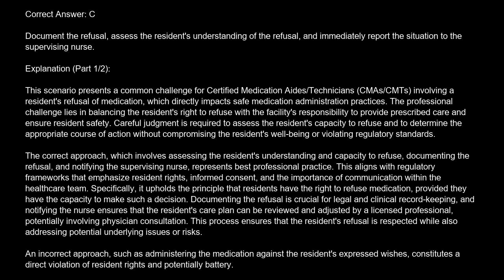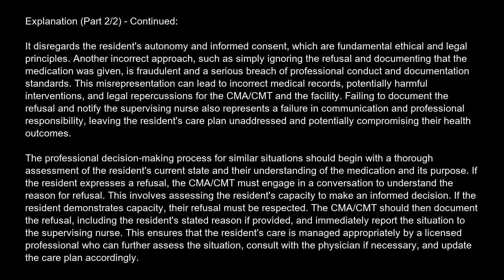Notifying the nurse ensures that the resident's care plan can be reviewed and adjusted by a licensed professional, potentially involving physician consultation. This process ensures that the resident's refusal is respected, while also addressing potential underlying issues or risks. An incorrect approach, such as administering the medication against the resident's expressed wishes, constitutes a direct violation of resident rights and potentially battery. It disregards the resident's autonomy and informed consent, which are fundamental ethical and legal principles.